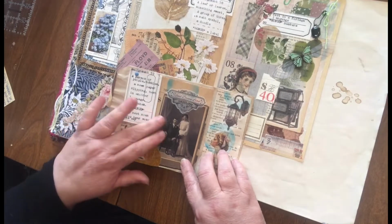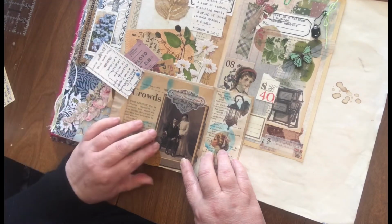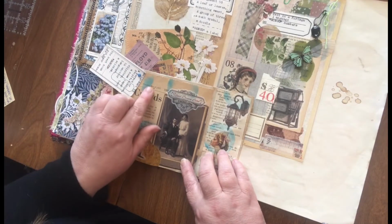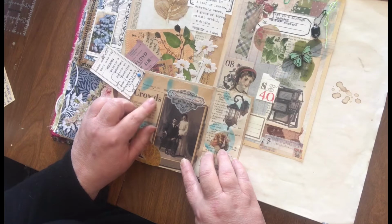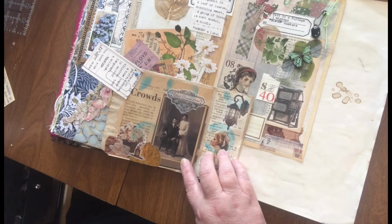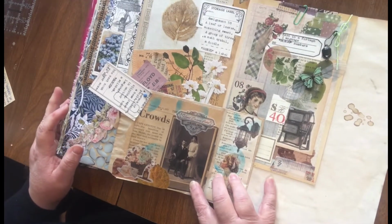a newspaper clipping. So the newspaper clipping that I found was from the Washington Post. It was from May 15th, 1978. I was 9 years old. And it was about Skylab. I don't know if y'all remember Skylab. You have to be pretty old to remember Skylab.